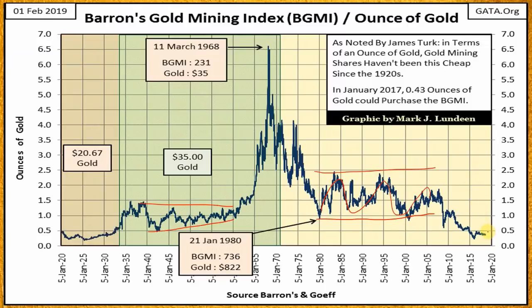Right now, it takes less than half an ounce of gold to buy a share of the Barron's Gold Mining Index. And you'll note here that it's actually the same level that it was in the 1920s. The green shaded area over here shows when gold price was fixed at $35 an ounce. And the yellow shaded area is when gold was allowed to trade on the market. On this chart, an upwards move means that the miners were outperforming gold, and the higher the value on the chart, the more expensive the miners are relative to gold. So here would have been a good time to swap the miners for gold.